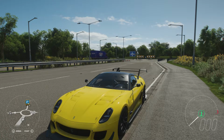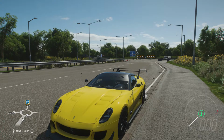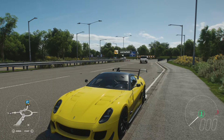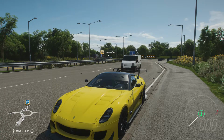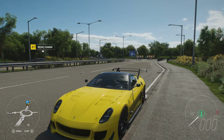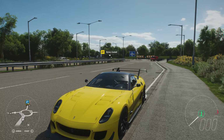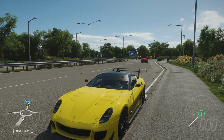Welcome to How Fast Will It Go, and today we're dealing with the 2012 Ferrari 599XX Evolution. Now this has 1,416 horsepower, 939 pound-feet of torque from its 6.3 litre twin turbocharged V12 engine, and the car itself now weighs 2,509 pounds. It has all-wheel drive, and it can do 0 to 60 in 1.559 seconds and 0 to 100 in 3.003 seconds.